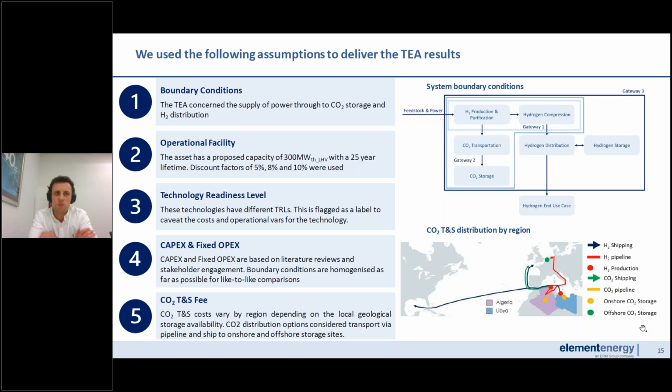So to run through some of the techno-economic assessment that we did as part of this study. Again, we won't be able to go through all the assumptions we made. There's significantly more detail available in the report, particularly in the appendix section if anyone is interested in digging further into the details, but I'll just run through some of the highlights.